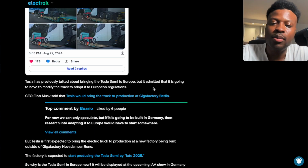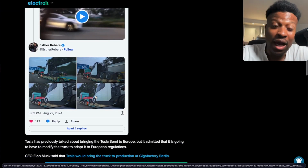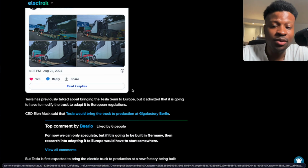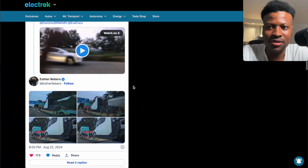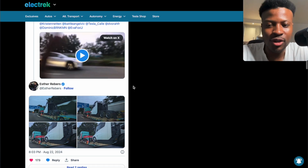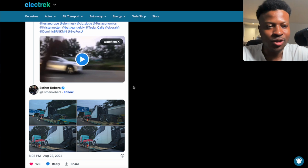So Tesla has previously talked about bringing the Semi to Europe, but it's admitted that it's going to have to modify the truck to adapt to European regulations. As I said, they're probably going to get rid of those mirrors and add cameras. I don't think they have to, but it's the way Europe has been going. It's what Europe is mostly using on new vehicles, not just trucks, but also buses, vans, cars. So many vehicles in Europe right now are being produced using cameras instead of mirrors. But that's just one thing. There are so many other things that they will have to change and adjust to conform with European regulations.